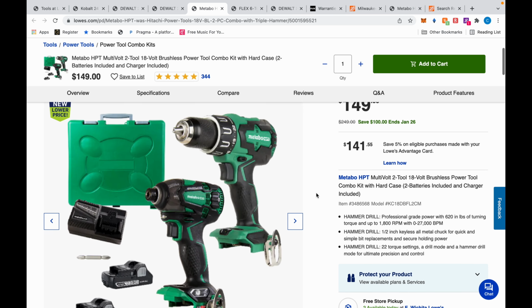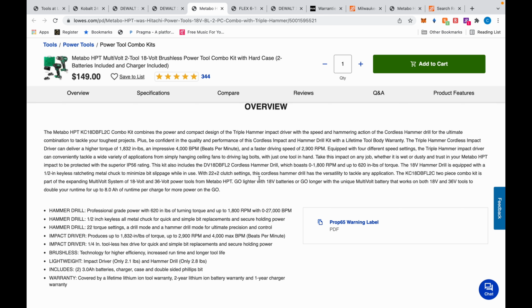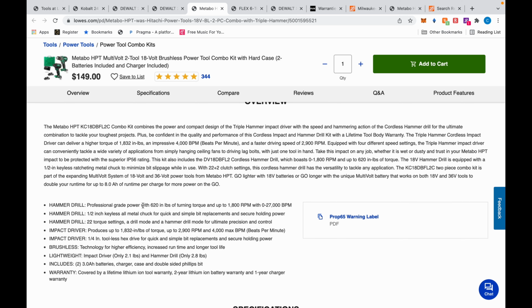And this hammer drill is not the 36 volt. There's a 36 volt version of both of these that are more powerful. But as we go through, you'll see this is not terrible. So the hammer drill has 620 inch-pounds of torque.